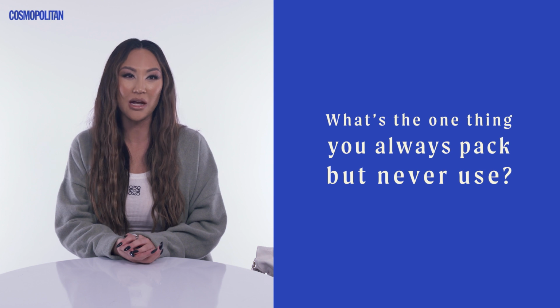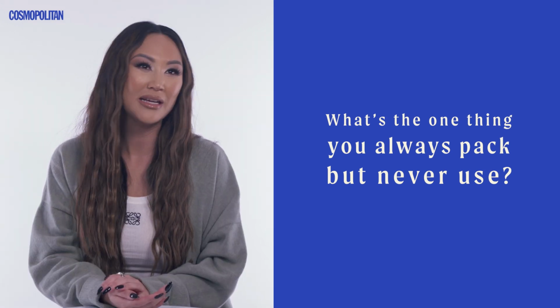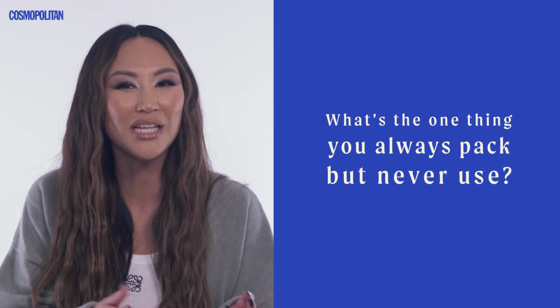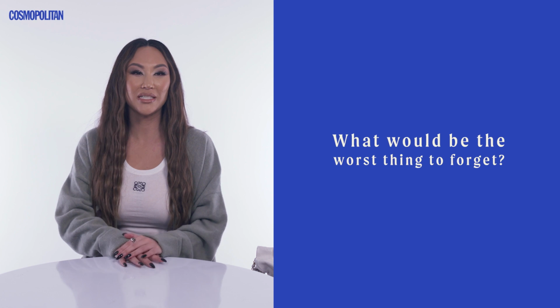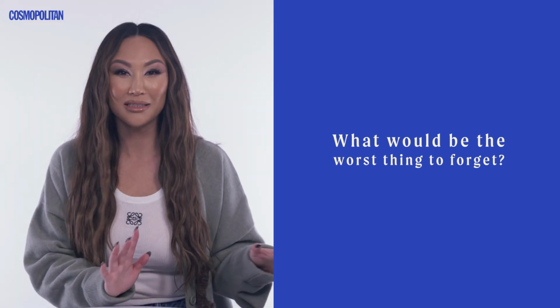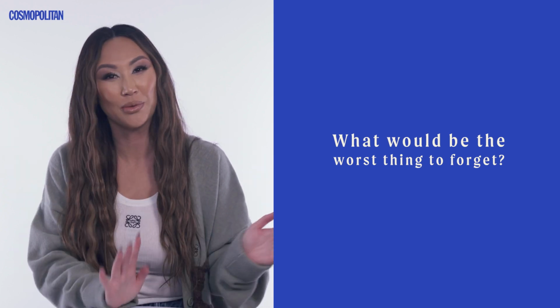Sometimes heels, depending. I always bring a pair of heels just in case, because you never know. But there's some trips that are really just casual walking around the city trips, and the heels aren't really necessary. But it's good to have just in case. One thing I would die if I forgot to pack would be my lotion. I literally live by this Vanny cream and the Vanny bar soap. I can't use any other products.